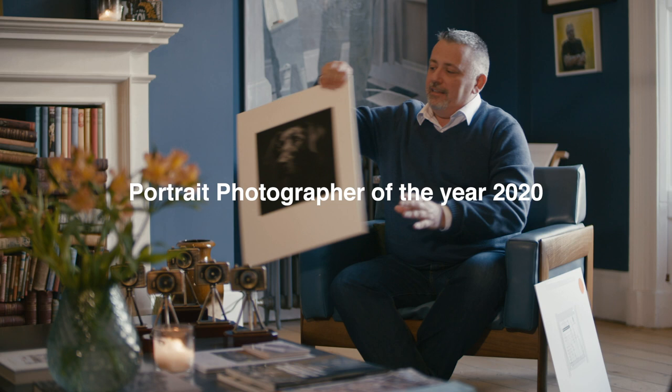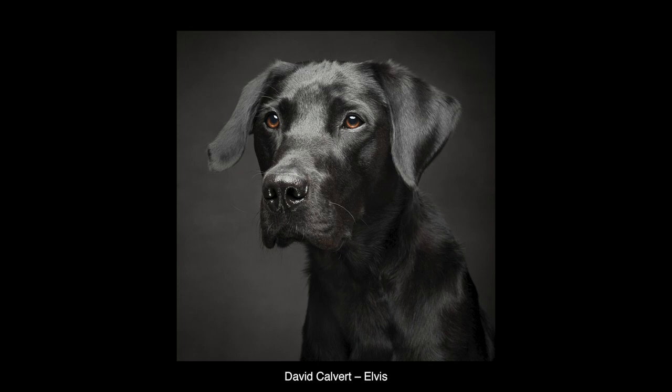So congratulations to the British Institute of Professional Photography Portrait Photographer of the Year, which is with this image here. Ta-da! And an amazing image. The judges thought it was a beautiful image, and that's David Calvert. To photograph a black dog against a dark background is going to be a challenge for any photographer, but the author of this image has created a beautiful shot for us all to enjoy.